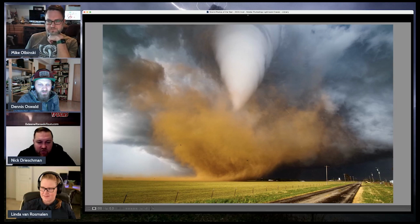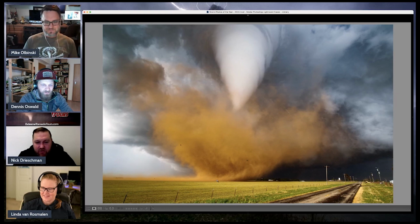And I just have to touch on that rear inflow jet that you're seeing sweeping into the tornado, what storm chasers like to call the ghost train. It really lends a lot to the photo. And again, this is full blown action at its best out there from close range.